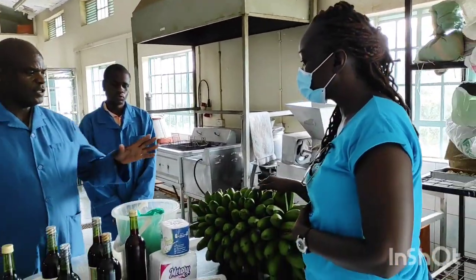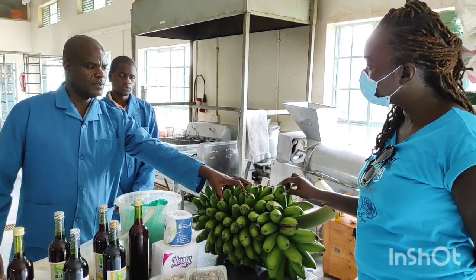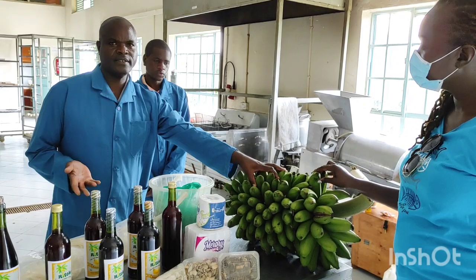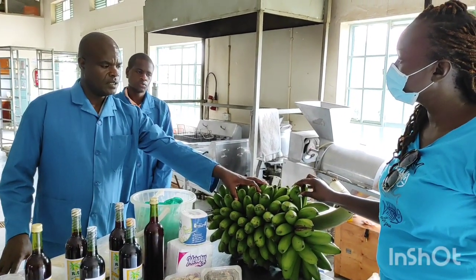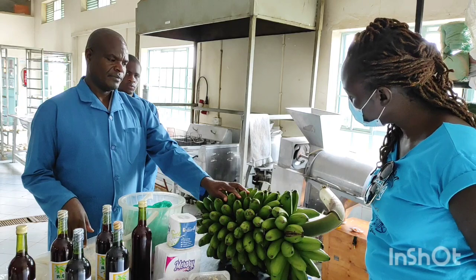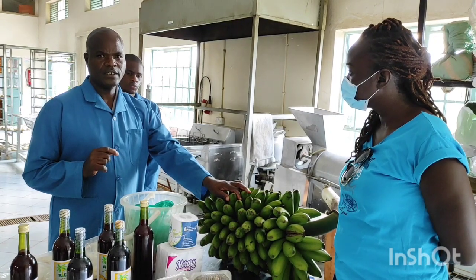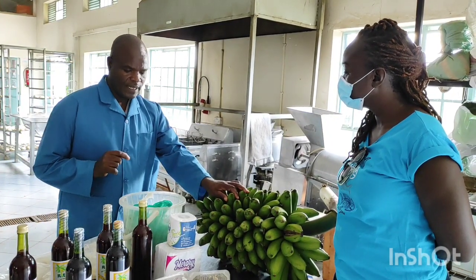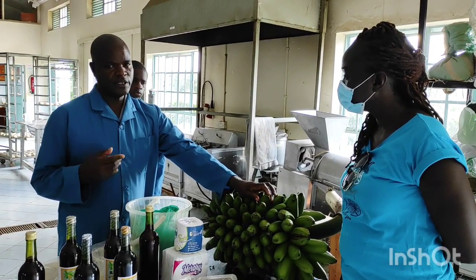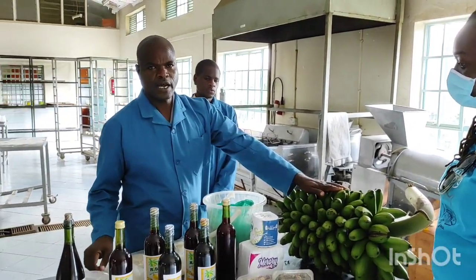When we talk about the bananas, as I have said, we have some varieties of bananas, that is cooking banana varieties and ripening banana varieties. For the cooking banana varieties, the first thing that we do is to peel the bananas. Then we put it into a solution of sodium metabisulfite, which is a food grade preservative. After that, the chips, which have been cut into smaller slices, are dried on the solar dryer, or rather the electric dryer. Then later on, we mill into flour.